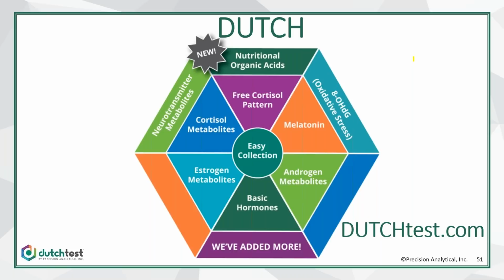The second thing that I use the metabolites for is to try to get a handle on the 4-hydroxyestrogen, because of Eleanor Rogan's work on the DNA damaging quinones.